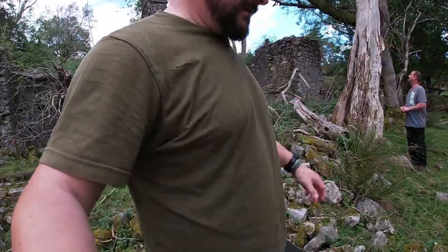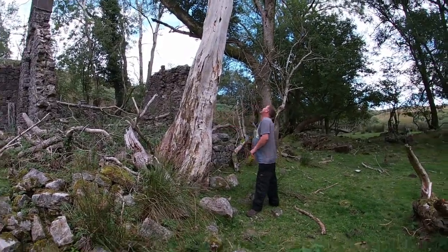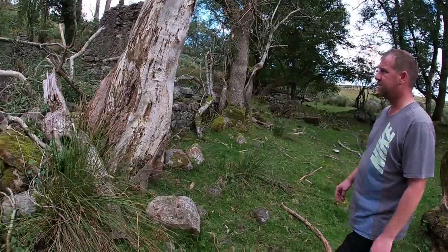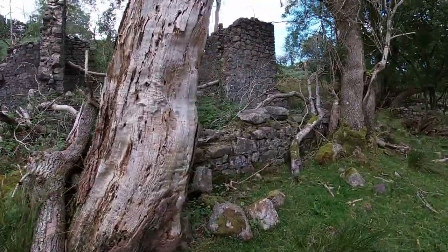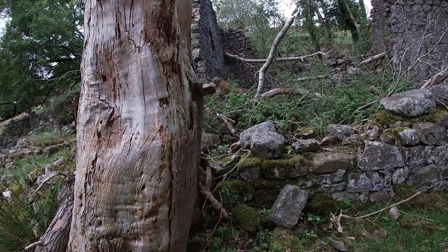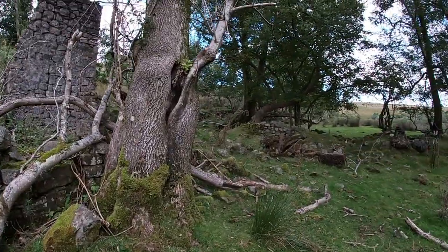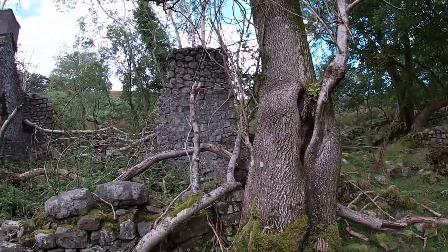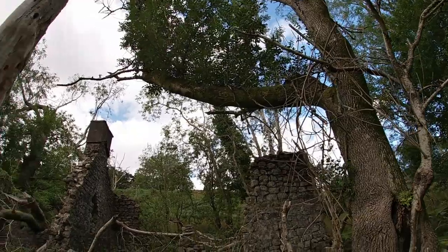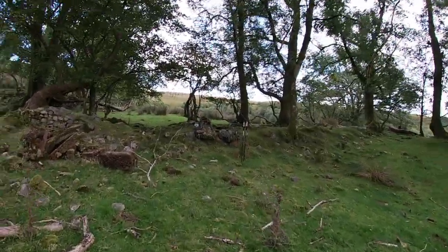Dead tree stand there, huh? Yeah. Big old tree, innit? Seems like a woodpecker's been at it, doesn't it? And that started growing after this house was built. It shows how old this place is. The size of it. Solid. Hollow, aye. And this thing. That's ash, innit? I think it is, yeah.